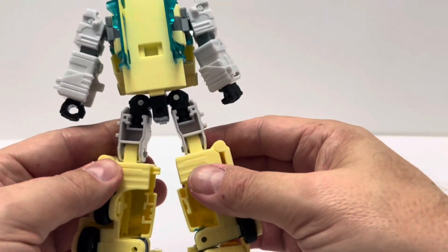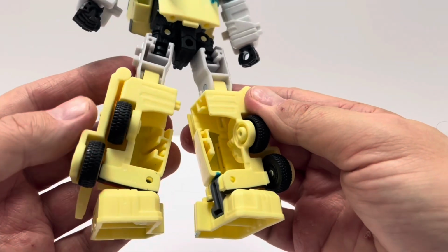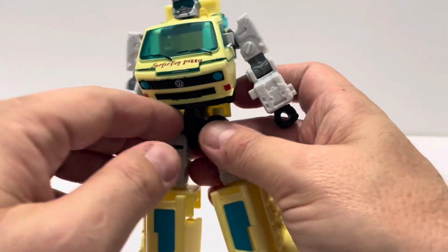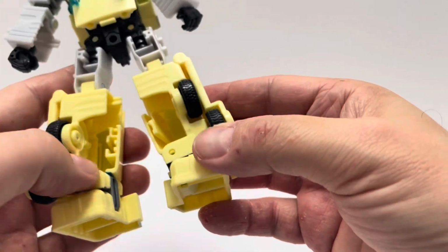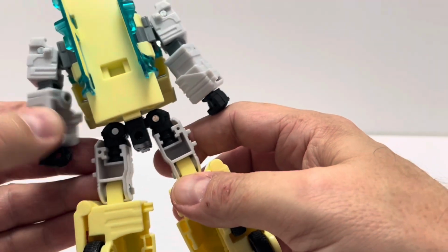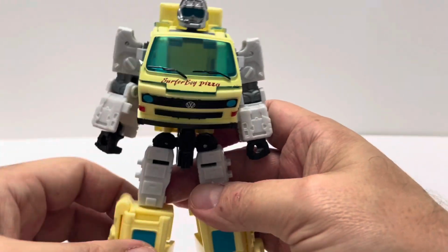Some nice detail. The plastic feels good. It kind of looks cheap, but it actually feels pretty good in the hand. He's actually pretty light. He doesn't really have a lot of beef to him. He's got a little bit of hollowness in his legs, lower legs and arms. But for the most part, he feels pretty good.